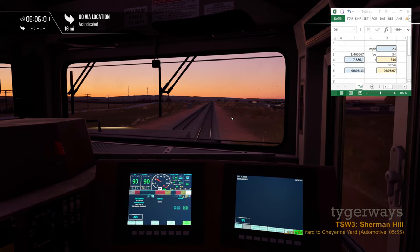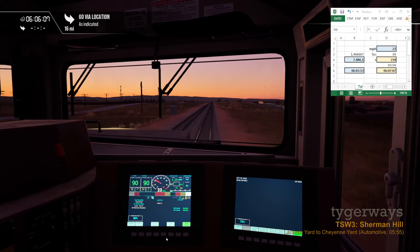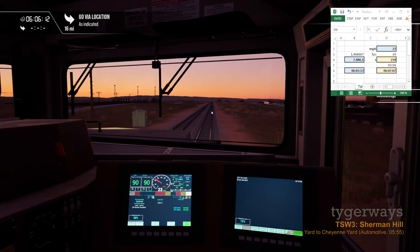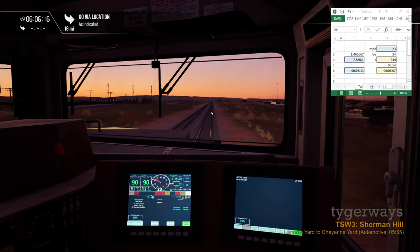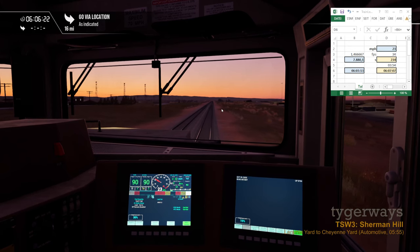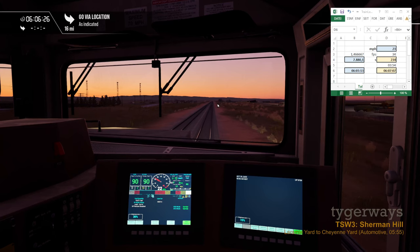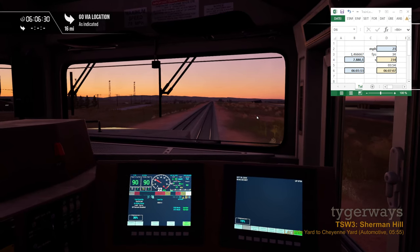But if you want to play it a bit more realistically and not look on the pause screen, because in real life you would not have a pause screen, but a train length counter, then you can do it with the axle thingy that simulates a train length counter, more or less. Still have almost half a minute to go, a bit more than half a minute to go.